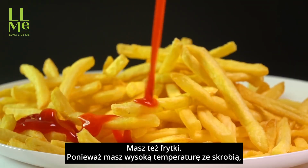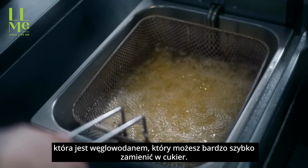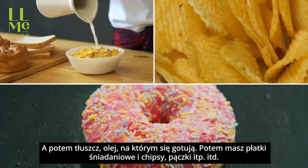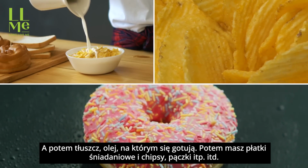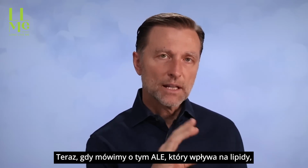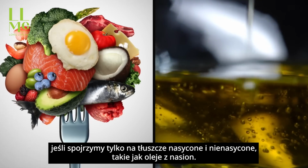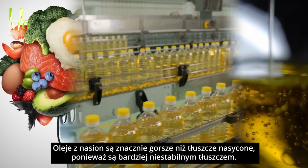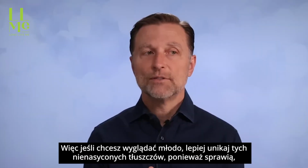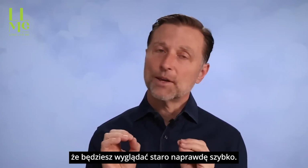You have also French fries, right? Because you have high heats with a starch, which is a carb, which can turn into sugar really fast, and then the fat, the oil that they cook with. And then you have the cereals and the chips, the donuts, etc. Now, when we talk about this ALE, the one that affects the lipids, if we look at just saturated fats and unsaturated fats like seed oils, the seed oils are much worse than the saturated fats because they're more of an unstable fat. And so if you want to look young, you better avoid those unsaturated fats because they're going to make you look old really quick.